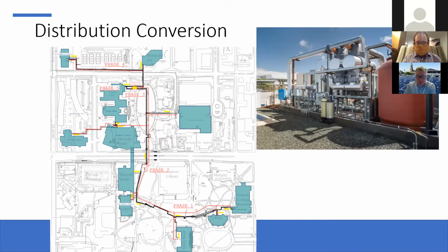The way we would approach this is we would actually construct a steam to hot water converter station like you see here. This is actually one that was used at Stanford when they did their conversion. We would be able to move this around as we convert buildings to hot water ready. We'd be able to move this converter around, continue to utilize the steam boilers within Sturm Hall, but provide hot water on a temporary basis to each of the buildings.